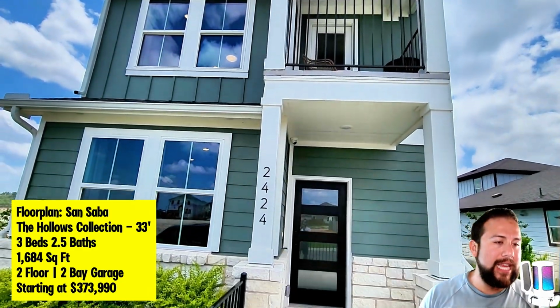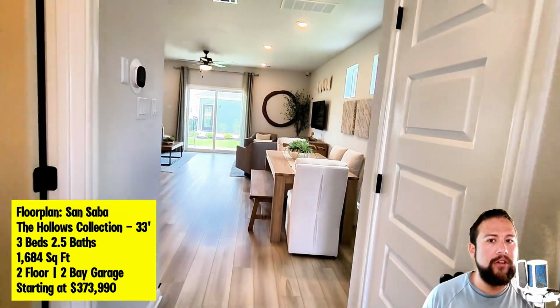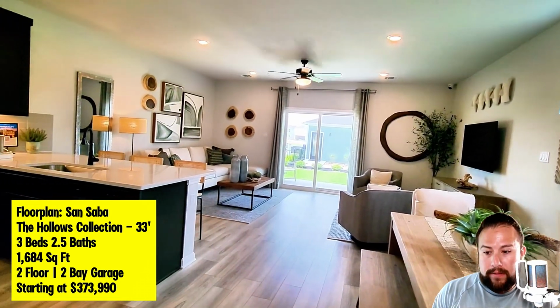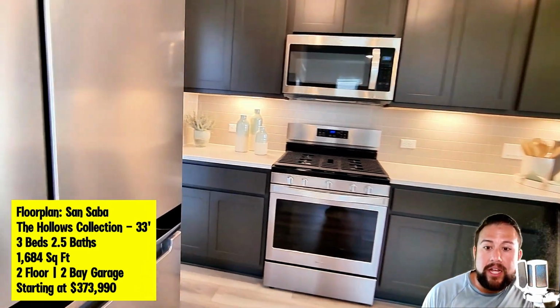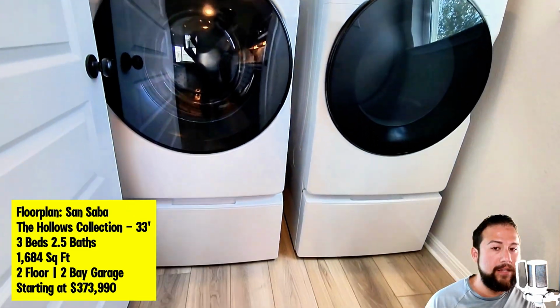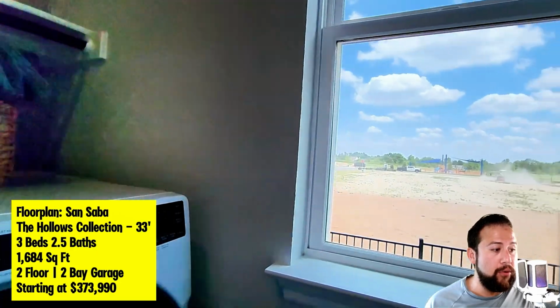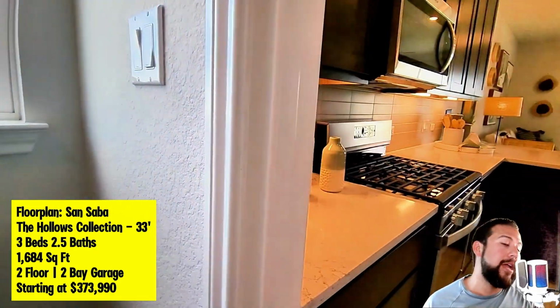So here is the San Seb floor plan. And again, this is part of the Hollows collection, so this is part of their 33-foot lot sizes. This floor plan has 3 beds, 2.5 baths. It's 1,684 square feet. It's 2 floors, and it's a 2-car garage. Now, all the bedrooms are on the second floor, and the laundry's on the first floor. So make a note of that.